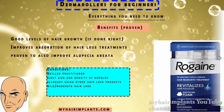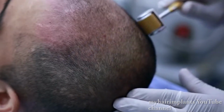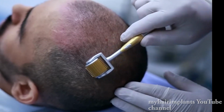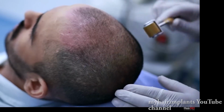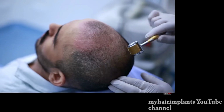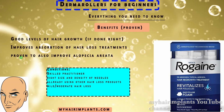But let's talk about the benefits of derma rolling. The first one is good. It's been proven to provide good levels of hair growth if done right, and we'll talk about what this means in a minute. Improves absorption of hair loss treatments. So if you use it with things like minoxidil, together with derma rolling, this improves the absorption of minoxidil and gives you better hair growth. And thirdly, it's proven to improve a condition called alopecia areata, which is a condition where a person completely loses all the hair on their body and scalp.